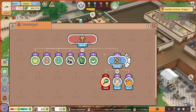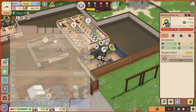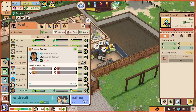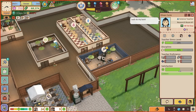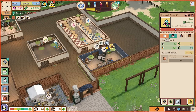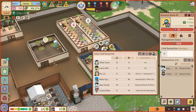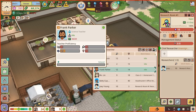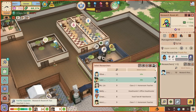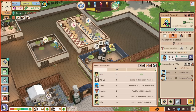So could our chief researcher be trained to be a bit better? Who is our chief researcher? Remind me, we've got quite a lot of people around now. It is you, isn't it? It's Oliver. No, they couldn't be trained to be any better. But could we, hang on a second, could we train up... Hang on. Drop you out, put Frank in charge, because Frank is better at managing, and then in Researchers, put Oliver Curie. That might well have sorted that out.